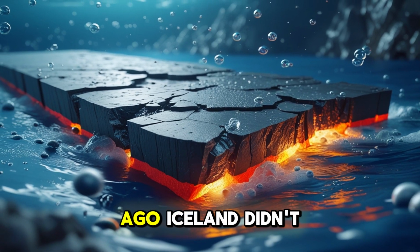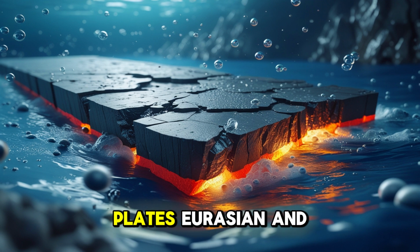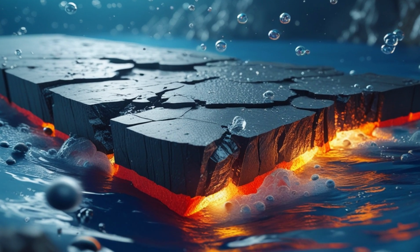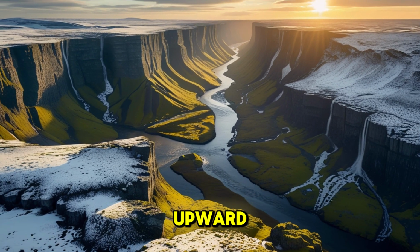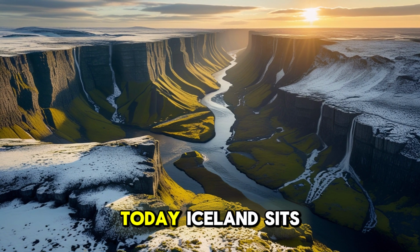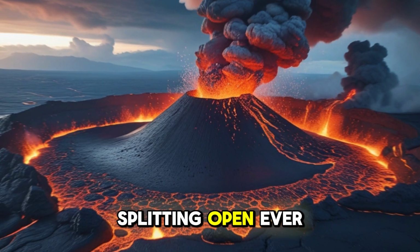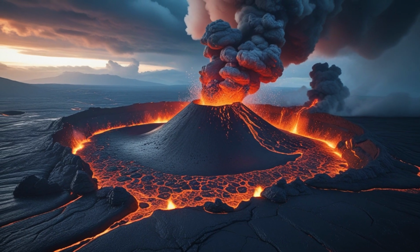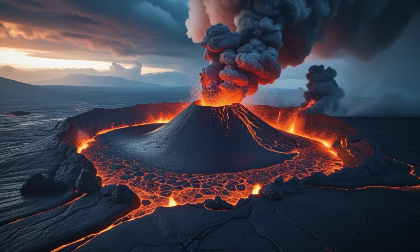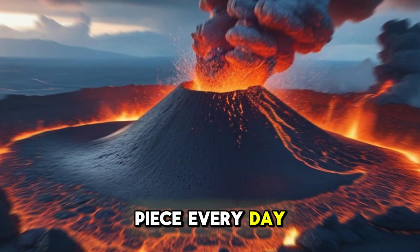Millions of years ago, Iceland didn't exist. Then two tectonic plates, Eurasian and North American, started drifting apart. Molten rock surged upward, forming new land, and it hasn't stopped since. Today, Iceland sits right atop this mid-Atlantic ridge, splitting open ever so slowly. That's why the island constantly shakes, steams, and erupts. It's literally being born, piece by piece, every day.